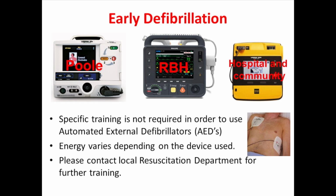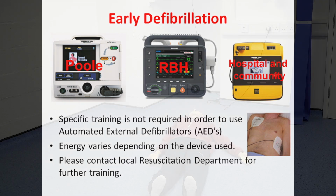The in-hospital devices, as illustrated on this slide, have additional functions for temporary pacing and cardioversion. If further advice or education is needed regarding defibrillation, please do get in touch with us. The following video will show the use of an automated external defibrillator as would be found in the community.